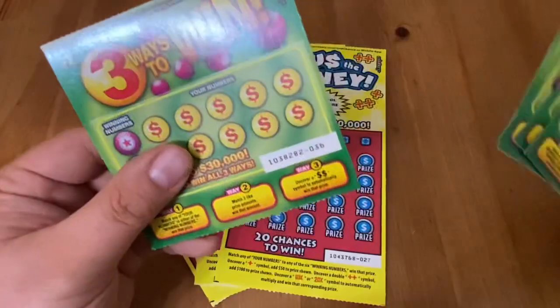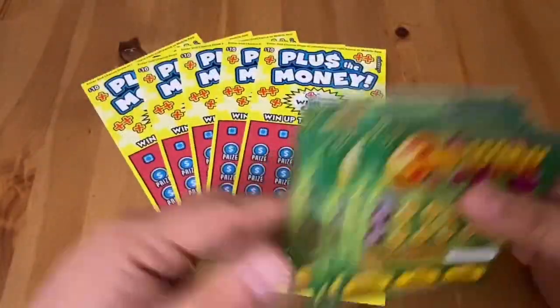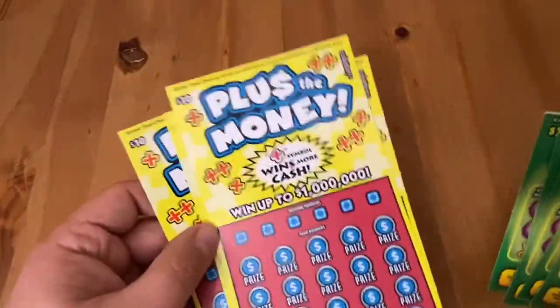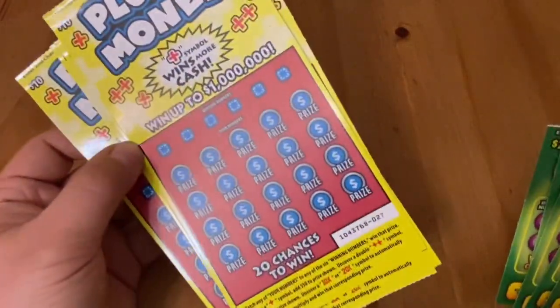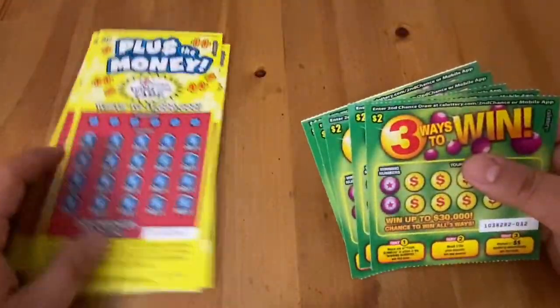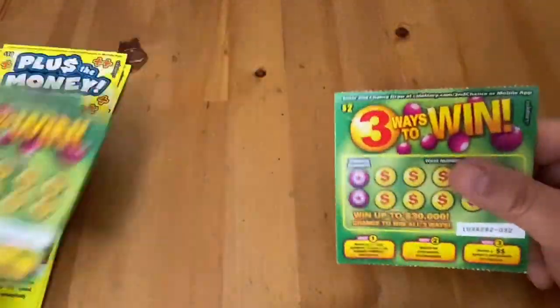Tickets 32 through 36, and then I got some more of these Plus the Monies, hoping to find that plus sign or multiplier for a really sweet win. Tickets 27 through 31 on these. So we'll see what we can do. We're gonna do the Three Ways to Win first.